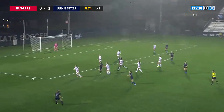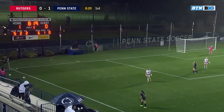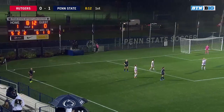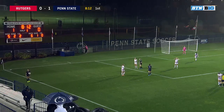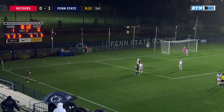Rio doesn't often make those long forays up the field, but when she does, you've got to be ready. Penn State just has so much time on the ball. One of the reasons you can see Rio streak up the field with the ball at her feet is because nobody's really contesting, nobody's stepping up to challenge. Bello, who scored the goal, has got time to wave to some friends and family.